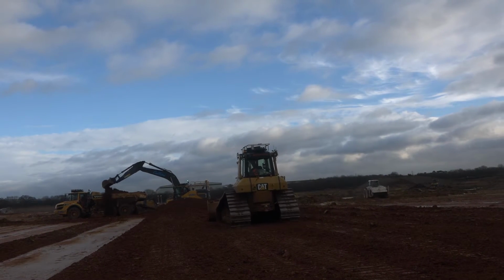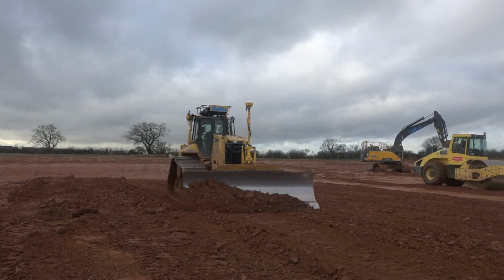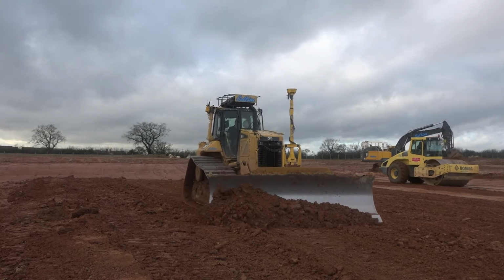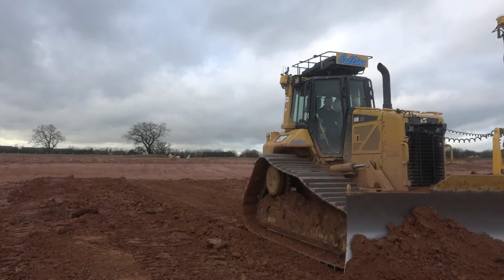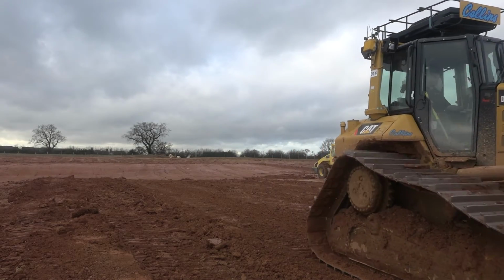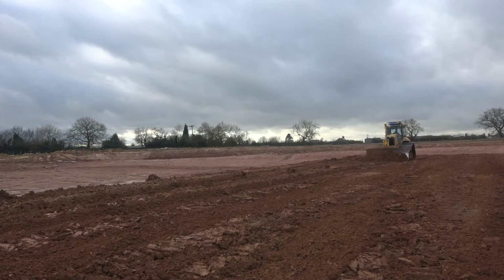There'll be zero fill going to any landfill sites, or zero material. It's a balanced cut and fill. This is beneficial, obviously, for cost of the client, along with the carbon footprint of the site. Minimal amount of aggregates brought in and minimal amount of material taken off site.